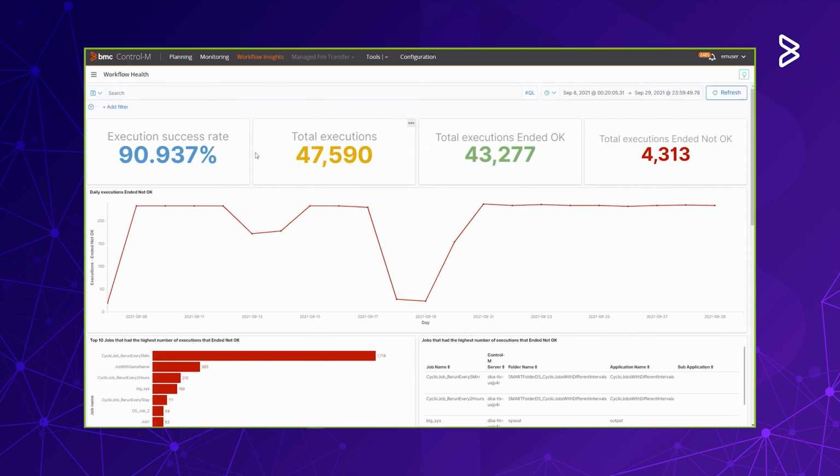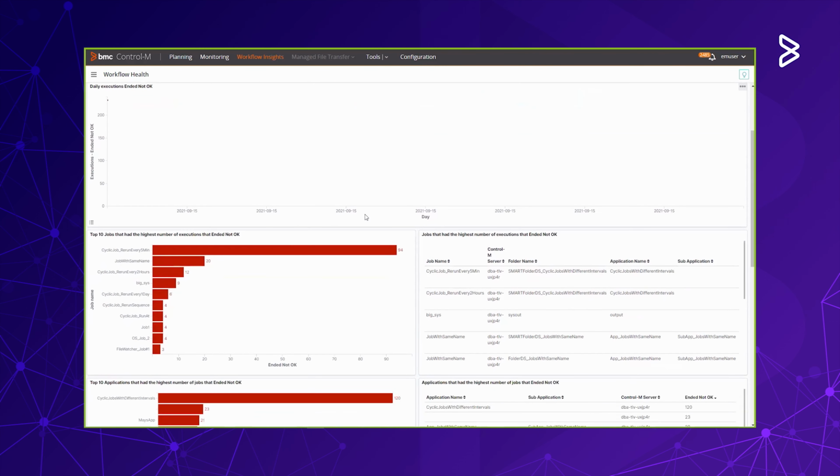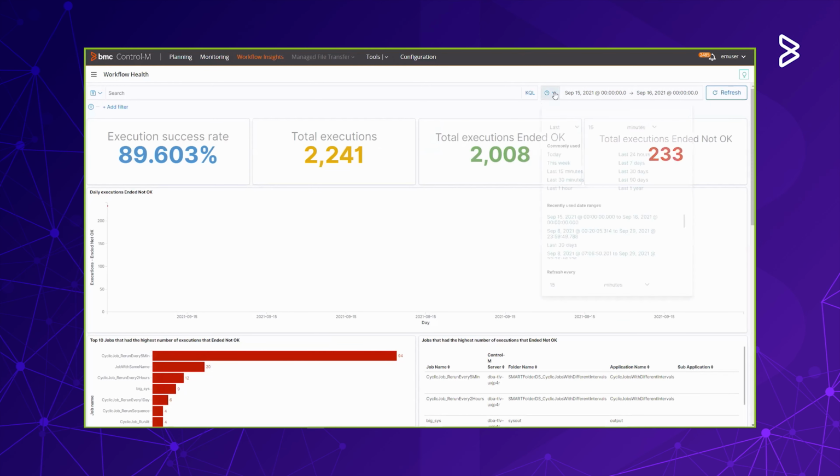Over here, we can see the execution success rate, meaning how many jobs ended okay compared to the total executions in that period. We can see the volumes: the total executions, how many jobs ended okay, how many jobs failed. Over here, you can see the daily execution trends of jobs that failed. Every point in the graph is the aggregation of all the jobs that failed in that day, and by clicking on that specific day, you can see all the jobs that failed on that specific date.